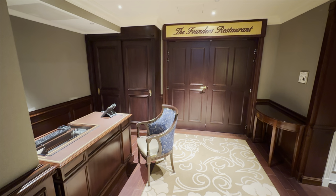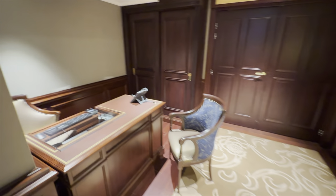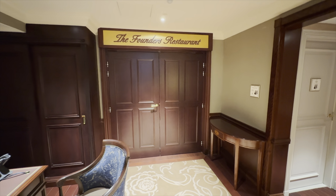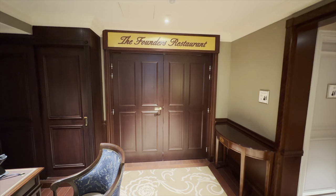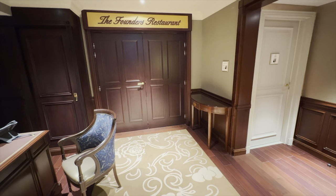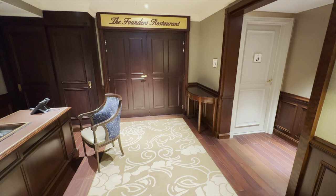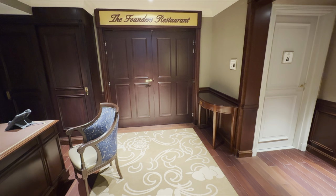We got the information from insiders, and it was on social everywhere, that Disneyland Paris was going to open a third restaurant with a famous French chef, and it will be over here at the Founders Club. But that's for another visit, I think, because it's not open. It's also not confirmed officially which chef it will be. But I can tell you already that the Founders Club is a really nice place.